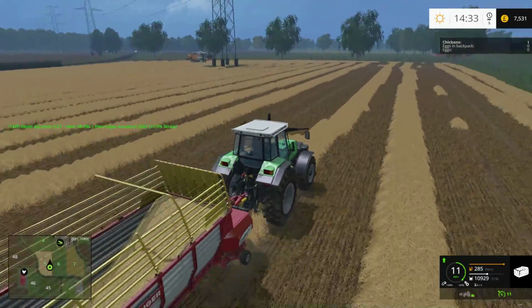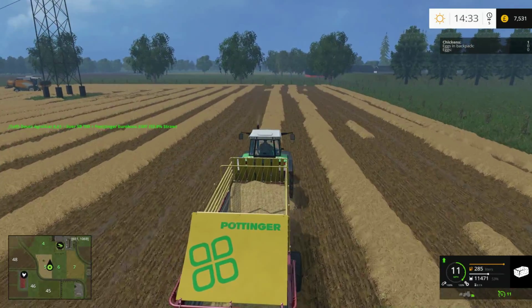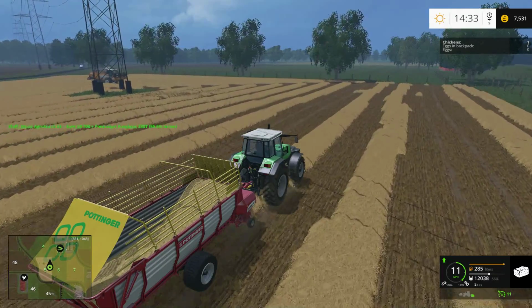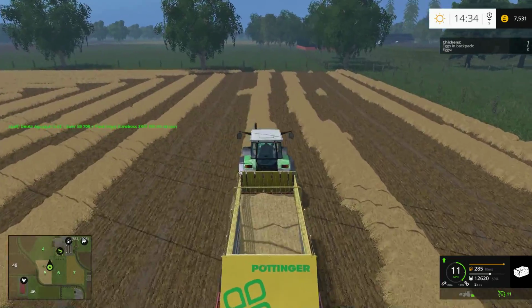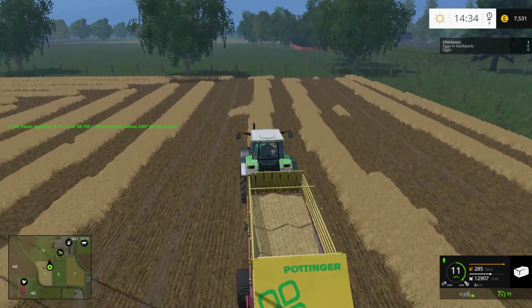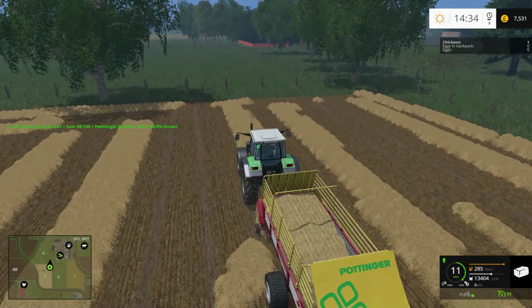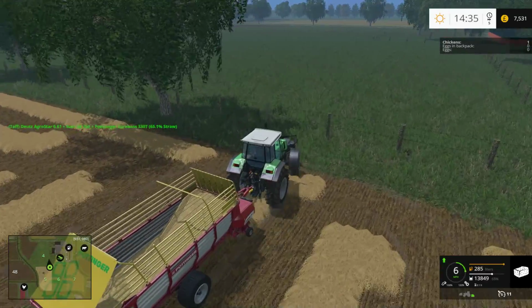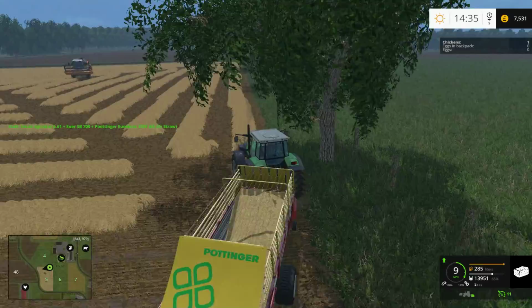And we're going to have so much straw actually. Good God! Look, a couple of rows and we're already half full of the trailer. Wow. That's fine. We'll bed the cows in, and then I think we can store some of it in the storage area, and the rest of it we can look to sell, which would be pretty cool. Let's go around the field, shall we?